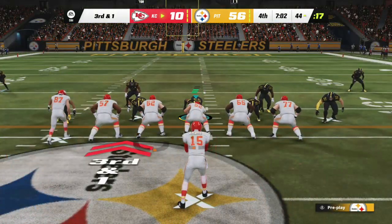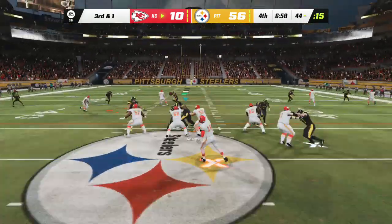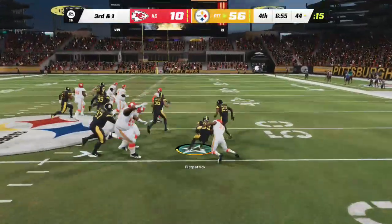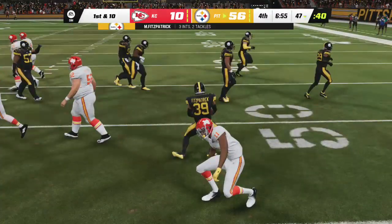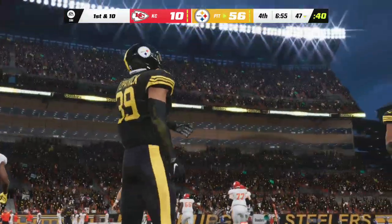This offense so far on third down, not quite 50%, 4 for 9. They need just a yard. And Mahomes misfires again, and it's intercepted. Picked up by Minkah Fitzpatrick. And the Steelers are going to take possession here at their own 47-yard line.